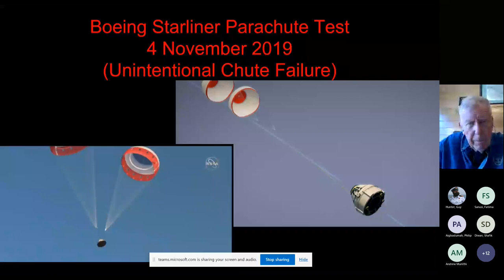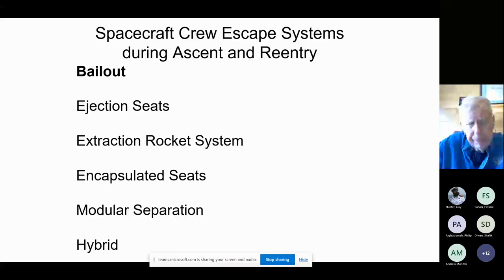So let's talk about escape systems for spacecraft. Bailout, as you can imagine, with the high speeds involved, is a significant challenge. So let's see where bailouts have been used or could be considered.